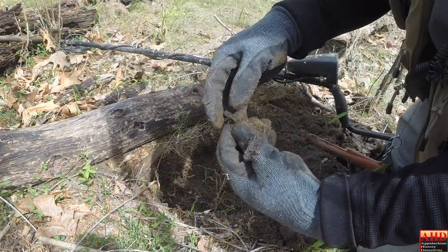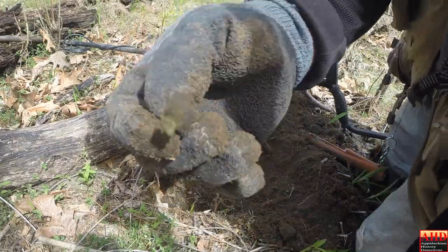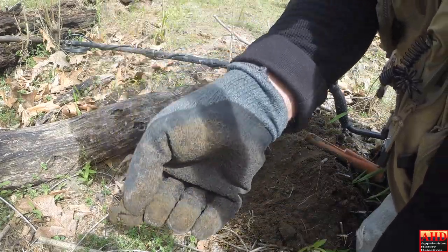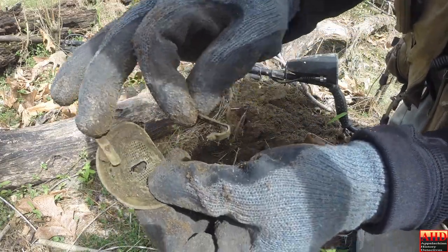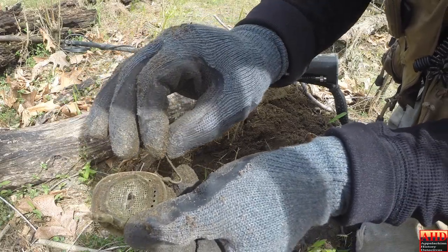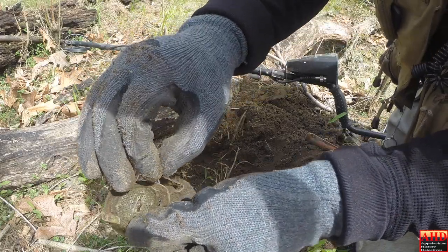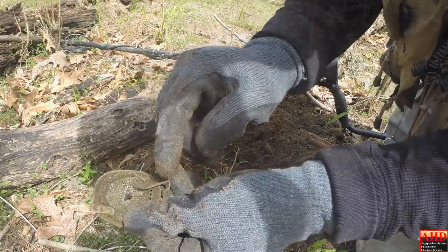All right, yep, more of that. Another piece of that lantern right there. That's a clip to hold this down. You'll see here, there's a clip right there. This clip would hold the glass globe on there. So that's what this is. It's a clip that holds the glass ring, the glass globe right here.